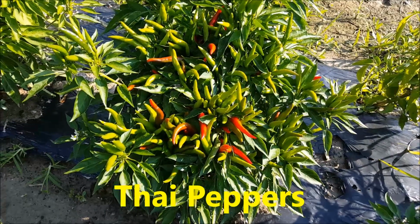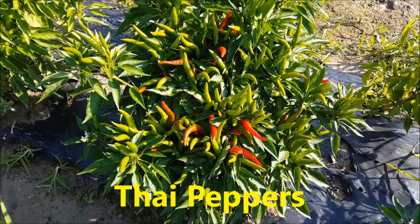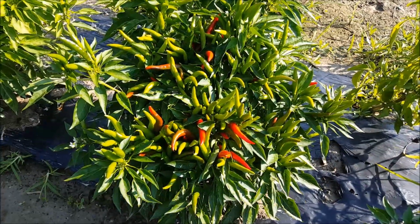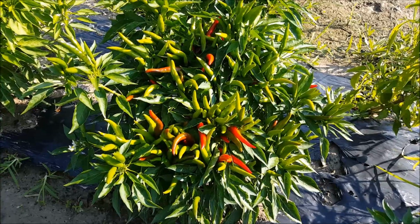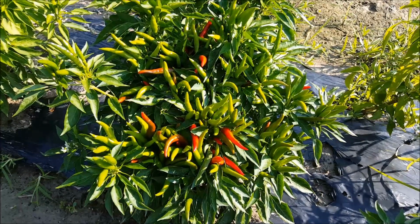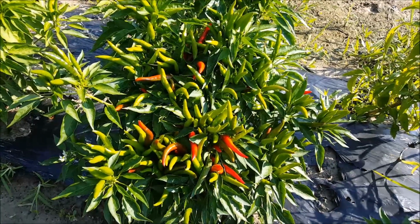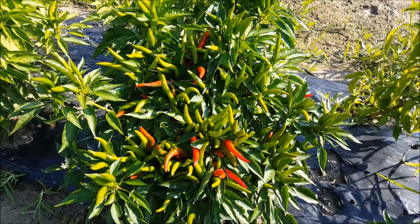I've got these Thai peppers here that I believe I'll start picking this week. They're kind of interesting because the fruit on them just stick straight up. It should be a lot easier to pick. I've picked Thai peppers before that hung down within the plant, and man, it just takes forever, and I feel like it's not worth it.